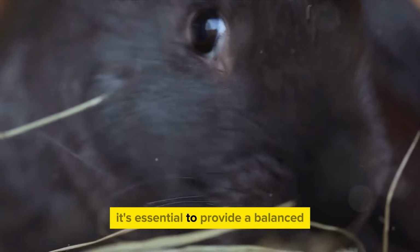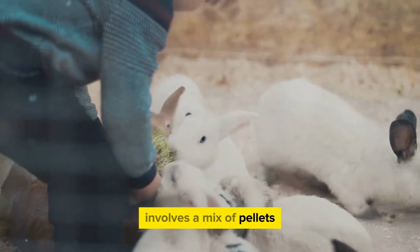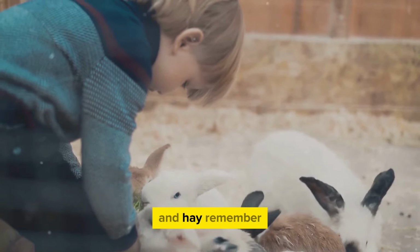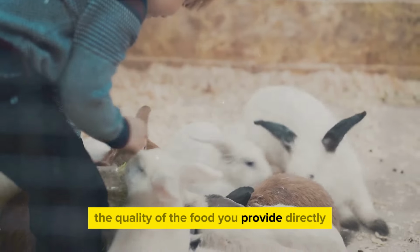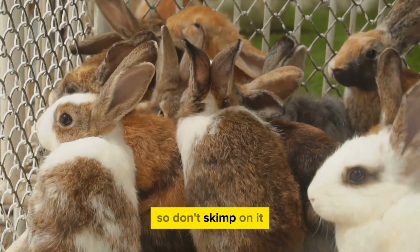It's essential to provide a balanced diet to your rabbits. This usually involves a mix of pellets, fresh vegetables, and hay. Remember, the quality of the food you provide directly impacts the health and productivity of your rabbits. So don't skimp on it.